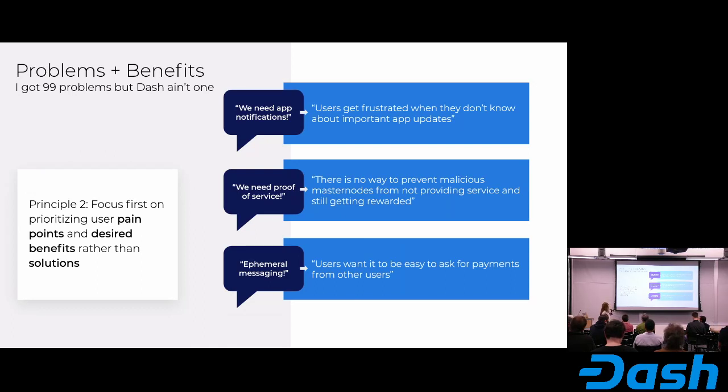Principle number 2 is really about how we identify those things that go into our pipeline. And it's really tempting in software to focus first on a solution, right? We are problem solvers, and so we want to identify solutions first. And so this is what this sounds like. We need app notifications. We need proof of service.